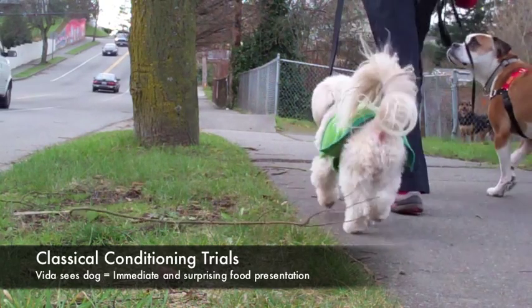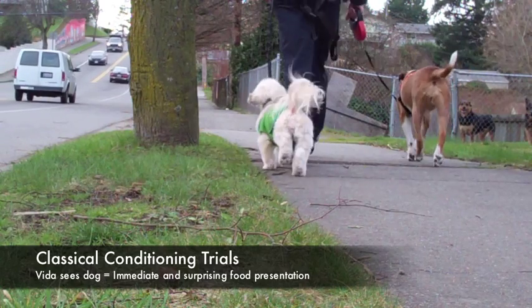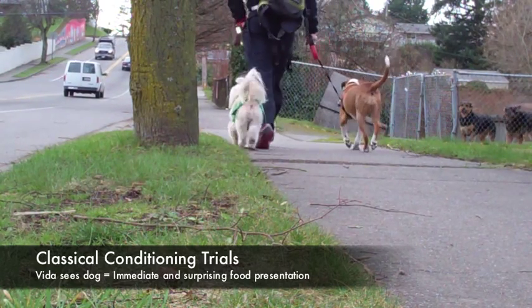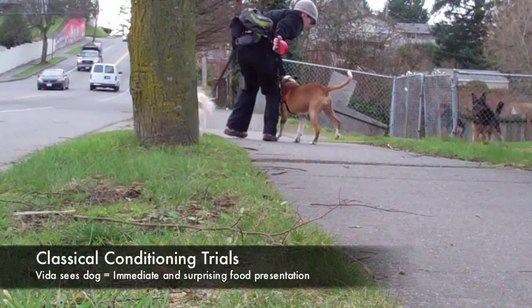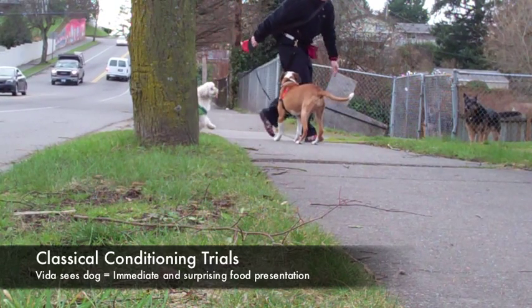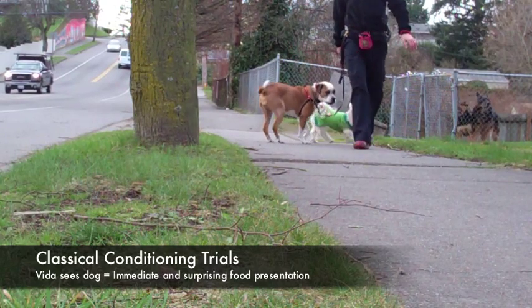Let's slow it down and peek at that clip again. Look at that. Vida was already kind of looking up at me as we approached the dog. That's a very good sign. And here is the surprise, or the very quick and surprising presentation of food while she is looking at the dog. So that presentation of food can happen as soon as your dog fixates on the other dog.